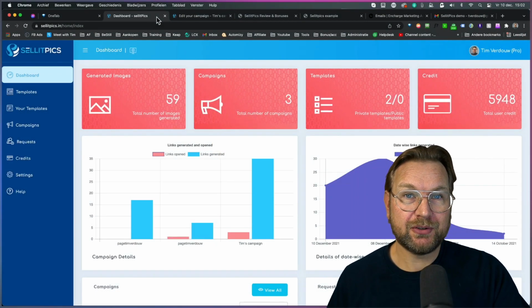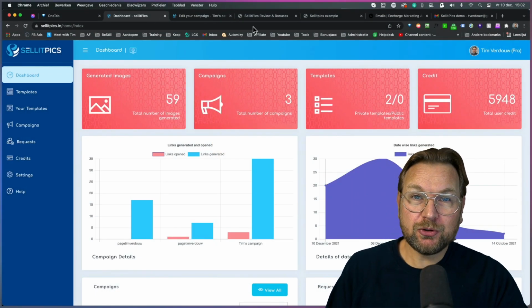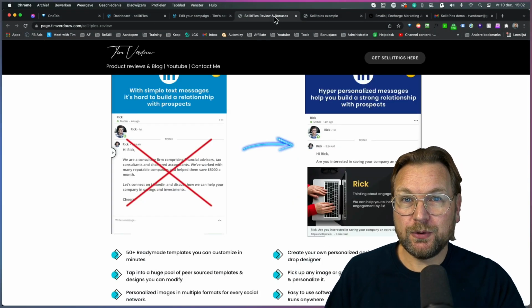Hey guys, my name is Tim Verdouw, and today I'm reviewing SellitPics, which allows you to create personalized campaigns that you can send through email, use on your landing page, and use in social media by cold outreach on LinkedIn. When you send messages, you can personalize them by using an app called SellitPics. Now I'm going to do a full review of this product.